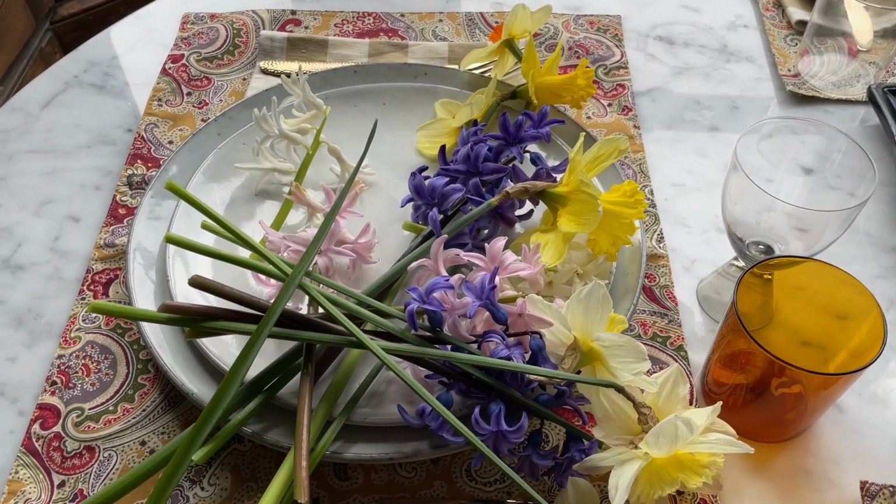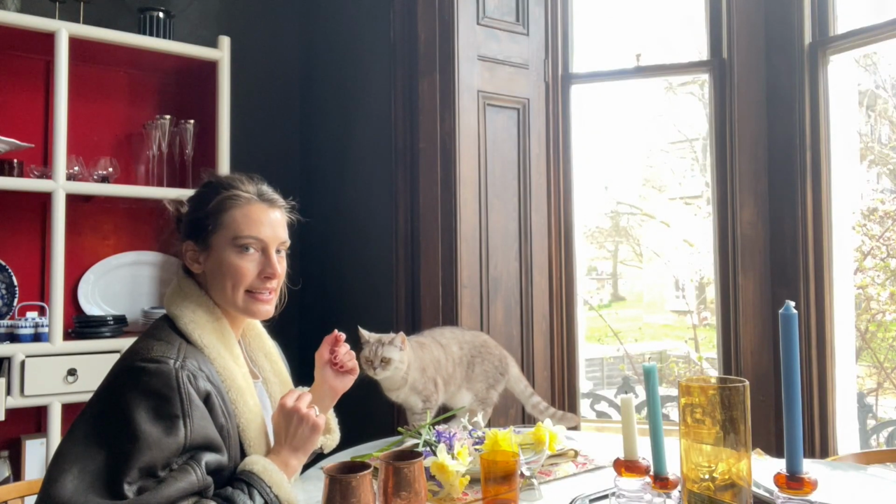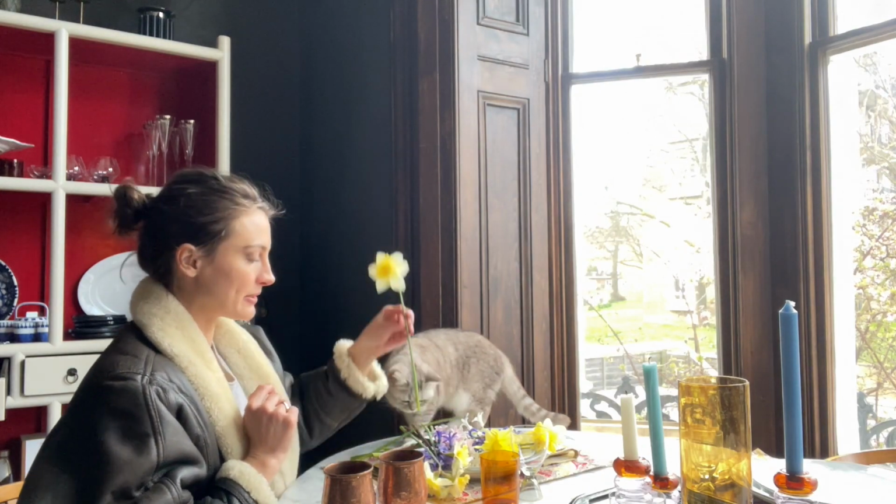These are the flowers we just picked from the garden. Now let's make the right sized arrangement for a dinner party table.